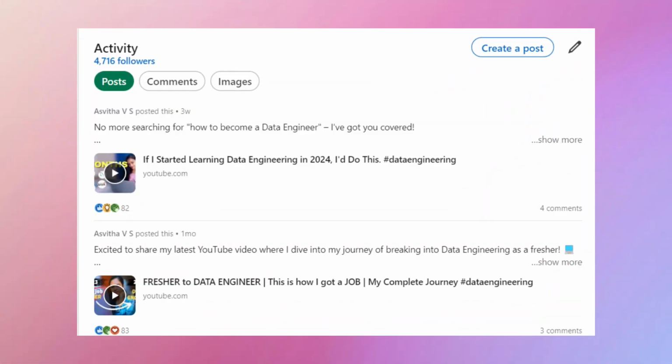But before that, make sure to check whether that particular person is active on LinkedIn or not. You can check that by exploring their activity. Here you can see when the person last commented or created a post. If the person is not active on LinkedIn, there is a lesser chance that they will see your message. So make sure you check that before sending the message.